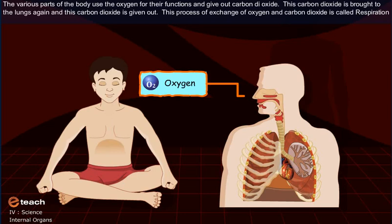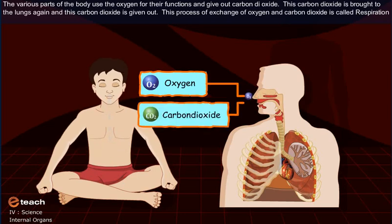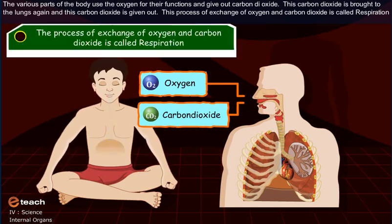The various parts of the body use the oxygen for their functions and give out carbon dioxide. This carbon dioxide is brought to the lungs again, and this carbon dioxide is given out. This process of exchange of oxygen and carbon dioxide is called respiration.